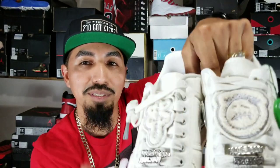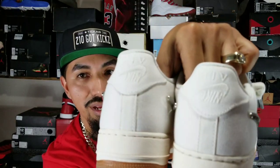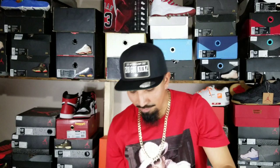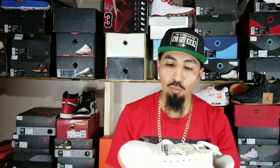Nike Air branding upside down. On the back as well. Nike Air branding upside down. That classic gum bottom that I so love because they hold up over time. It does not look like trash after a couple wears.